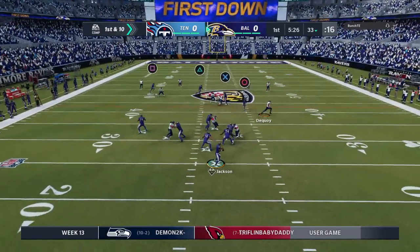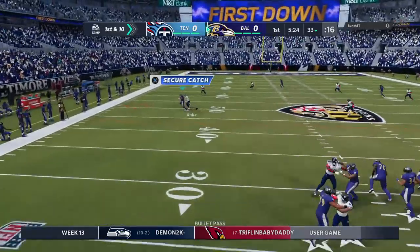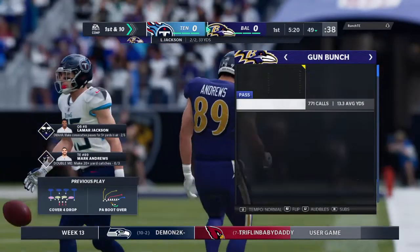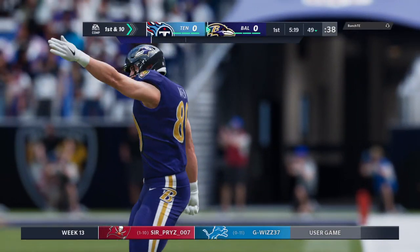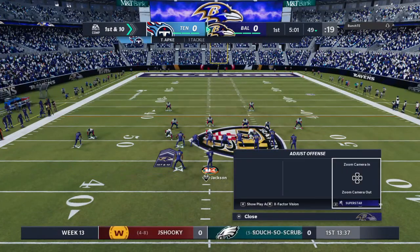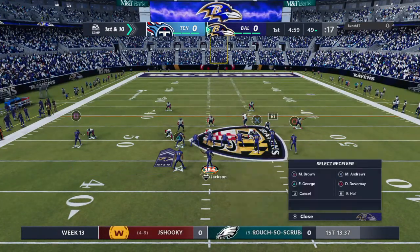Play action. It's Jackson. And he'll lay out and pull it in. What a diving catch there. Another 1st down as he went right back to the same well, this time for 17 yards. 1st and 10 at the 49-yard line.